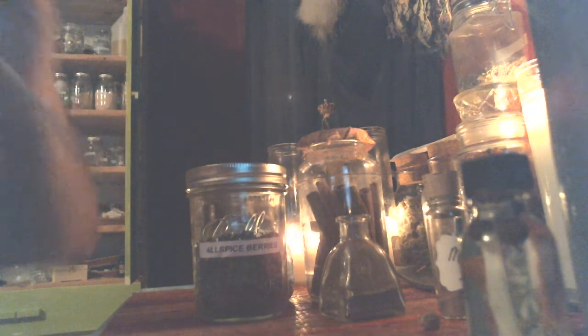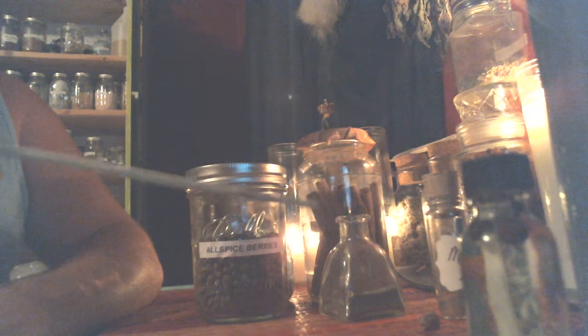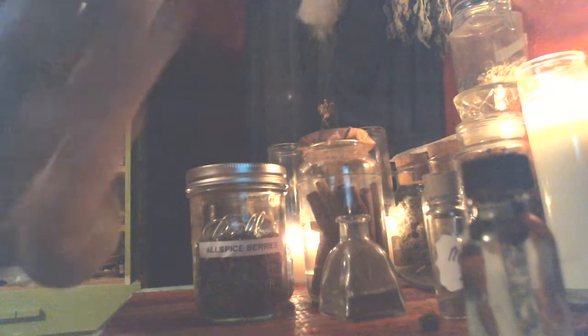So the first thing you want to do with your candle, find yourself a wooden dowel, metal dowel, or something close that you can push down into the candle. So with this one, I'm going to push this dowel all the way down to the bottom of this candle. Because you want to dress it all the way through, so the oil gets all the way through to the bottom of the candle.